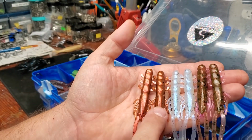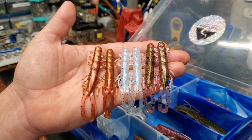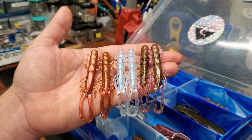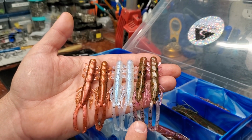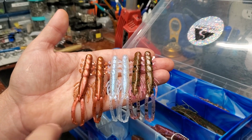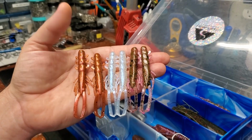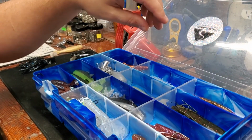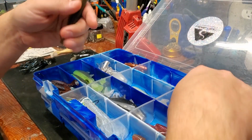But look at the colors. Adam always does a fantastic job on color. He's always using different color shifts and hyper shifts and powders and all sorts of different stuff. Look, giant flakes. I can see huge flakes in this one. These are really cool. I love that black spot in that one. He just does an amazing job with colors. Awesome. So he sent me a bunch of each of those colors. I don't see a jig in there with them, but I'm assuming there's some coming up here.